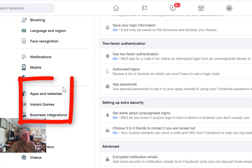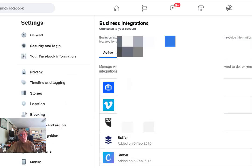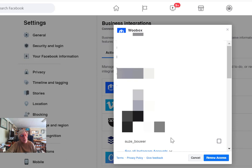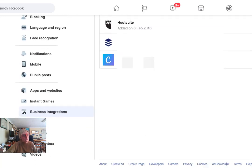I also want to point out apps and websites and business integrations. These are when you log in sometimes from your Facebook page to an app or to a business integration or whatever. You will see these are listed here. I recommend you do go in from time to time and remove the ones that are not relevant. So you could click on it, you can view and edit, and you can remove them. I would highly recommend you keep this tidy, because these apps are able to access your information.